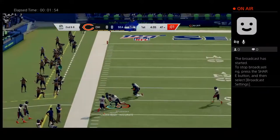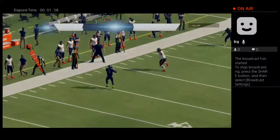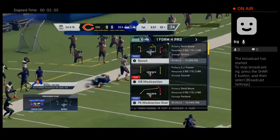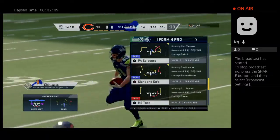They snap it at 1. Now Wilson. And it's hauled in by Nick Vannett. And he takes this one down almost all the way to the 30. And he's going to have another first down as the tackle's made here at the Bears' 32-yard line. First and 10 at the 32-yard line.